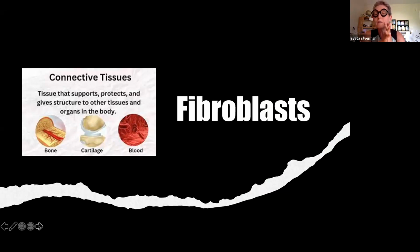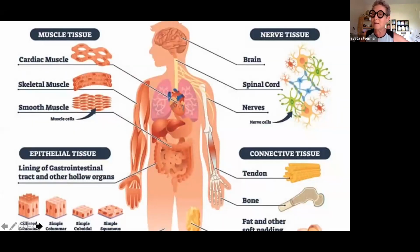So listen, fibroblasts are part of a much broader category, which is called connective tissue. Everything in our body is embedded and intermeshed into the framework of connective tissue. Tissue that supports, protects, gives structure to other tissues and organs in the body. And this is the slide. I always say, I will start with liquid collagen. I always say, per se, to me, liquid collagen, to begin with, was not about the skin.